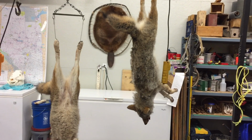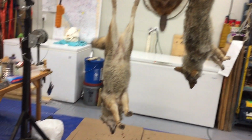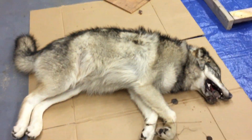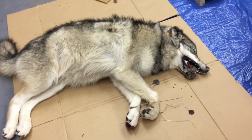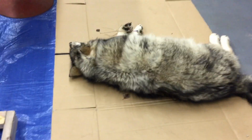Looks really dark in there, but it's furred up, but it's not really nice. This one's got kind of a brown belly. But these 2 here, pretty nice coyotes. And this big coyote here, haven't kept a gray wolf yet, so I might get this one tanned up.